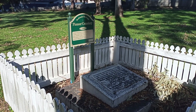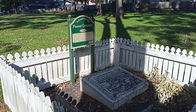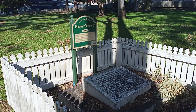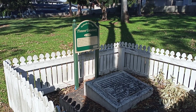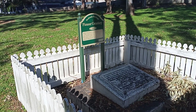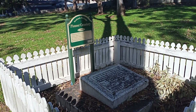Today I'm in Cleveland and I've come to the Pioneer Cemetery in Cleveland. This is in Lisa Street in Cleveland. Now this was also known as the number 1 cemetery, or the number 1 Pioneer Cemetery, or the Pioneer Cemetery. So it was established in 1860 and there are a few burials here. Now it is a park, and I'll just scan around and show you a little bit.